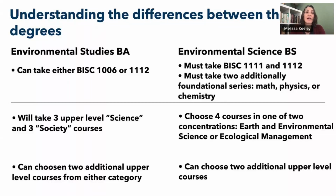So next, while our BA students will take a balance of 3 upper level science classes and 3 upper level society classes, our BS students choose 4 classes in one of those 2 concentrations. And actually both of the tracks offer some flexibility with 2 additional upper level classes. So that actually is a similarity, I suppose.